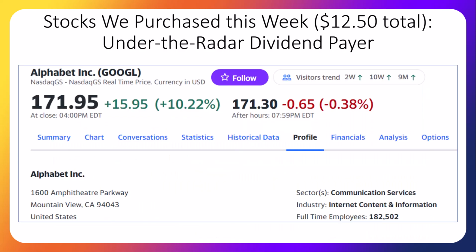Now, 90% of our portfolio is comprised of high-quality dividend growth stocks. In other words, these are companies that have a history of paying dividends for a long time, and they have a history of increasing those dividends year after year.